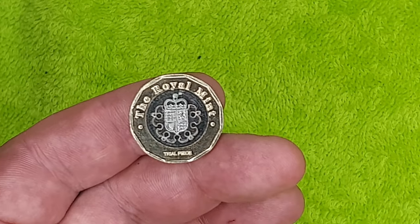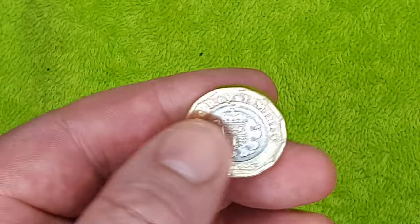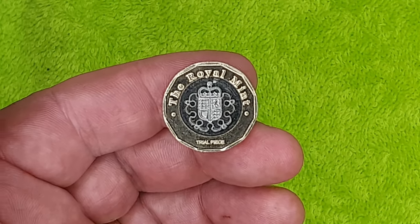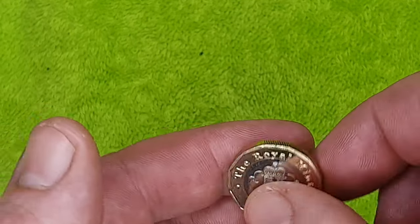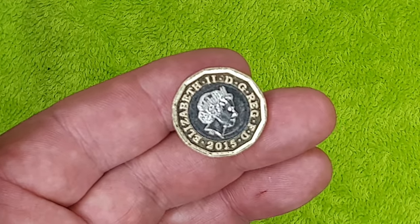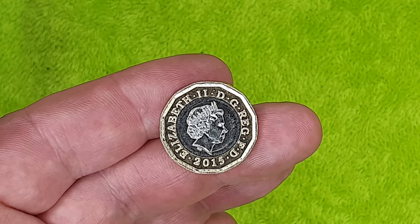Right, so could the Royal Mint take this from me? I don't know. But if they wrote me a kind letter, I suppose I'd have no choice, would I? But what would you do, folks? What would you do? Let me know down in the comments.